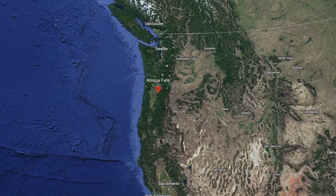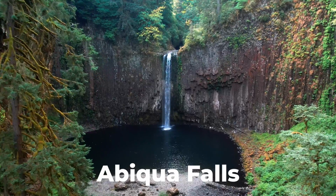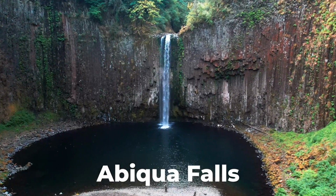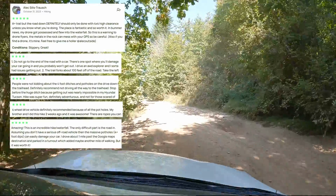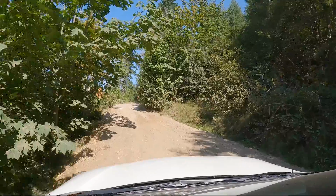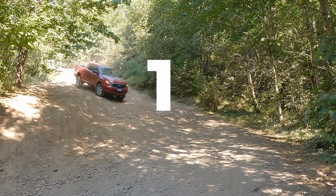Next up, we have Megan's favorite waterfall adventure in Oregon, Abiqua Falls. Now, this is also on the list of sort of forgotten waterfalls because of the effort required to get here. You have this pretty gnarly drive-in that I'm warning you, along with many other people, do not attempt this drive unless you have an SUV with good clearance and know how to drive off-road.